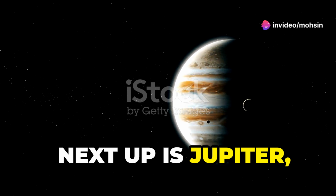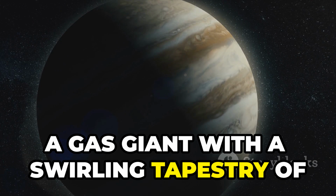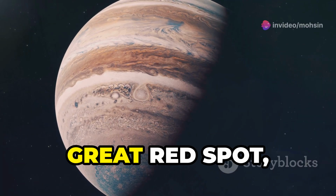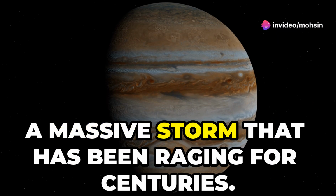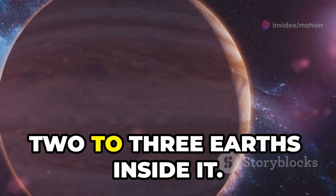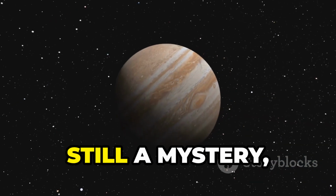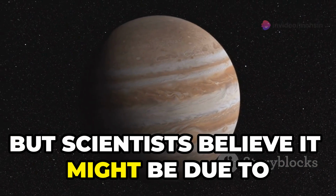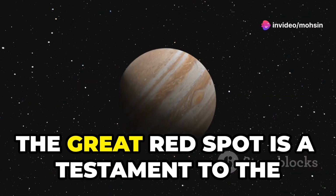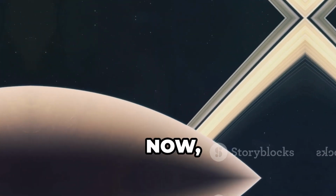Next up is Jupiter, the largest planet in our solar system, a gas giant with a swirling tapestry of clouds and storms. One of its most iconic features is the Great Red Spot, a massive storm that has been raging for centuries. This storm is so large that you could fit 2 to 3 Earths inside it. The exact reason for its reddish color is still a mystery, but scientists believe it might be due to the presence of certain chemicals in Jupiter's atmosphere. The Great Red Spot is a testament to the powerful forces at play in Jupiter's atmosphere.